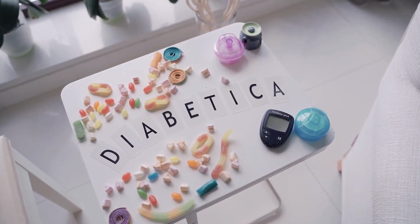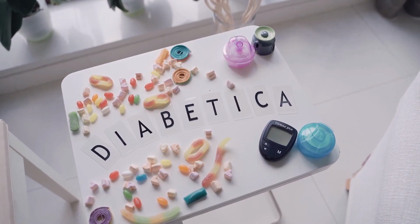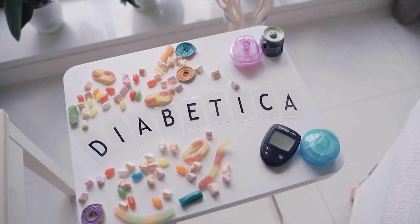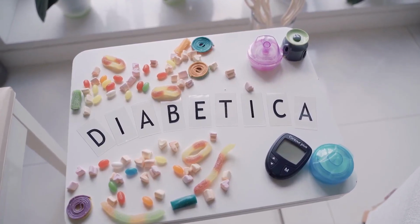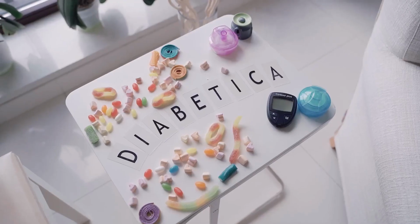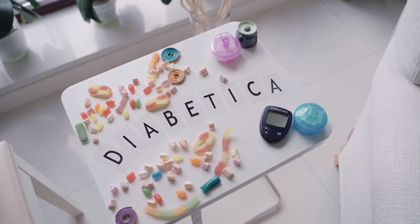Then, chromium, an essential trace mineral involved in insulin action. Insulin moves sugar from blood into cells for energy. Chromium may help insulin work better and stabilize blood sugar. Why care? Blood sugar swings trigger cravings for sugary foods. Stable blood sugar can help control appetite. Evidence on weight loss is mixed, but that's the proposed mechanism.